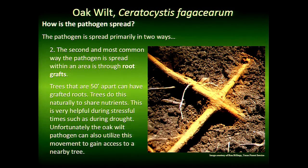They also spread through root grafts. These root grafts naturally form between same species and sometimes with many species of trees, and it's a great way for trees to help each other out in times of stress, but these pathogens can transmit that way as well. So that's a very common way of transmission in established areas.